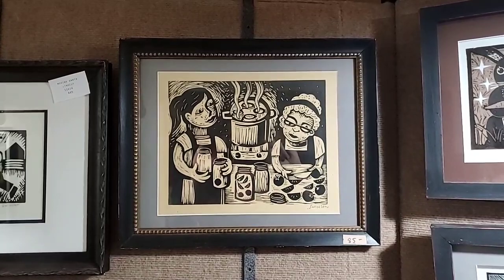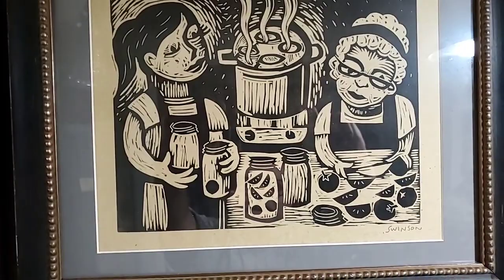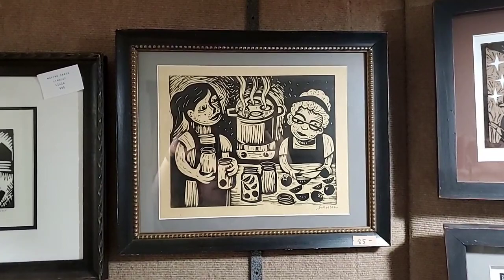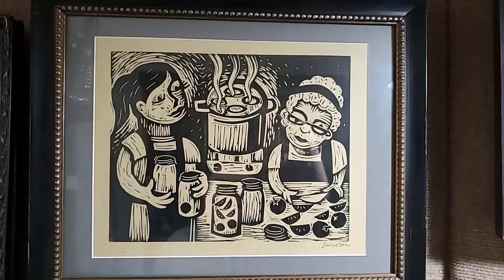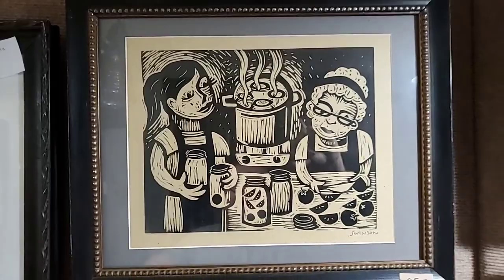So Carla, hopefully you got a good look. If you have any questions, I'm happy to zoom in. You know, of course everything's signed. And the title of this is Yes We Can, because they're canning. It's kind of a joke on positive thinking and being able to do what you set your mind to do, and also that tradition of canning and putting your food away at the end of the year.